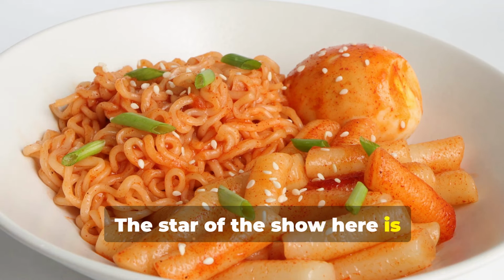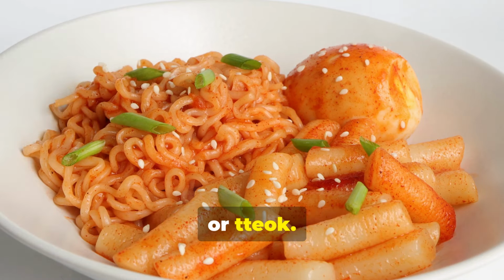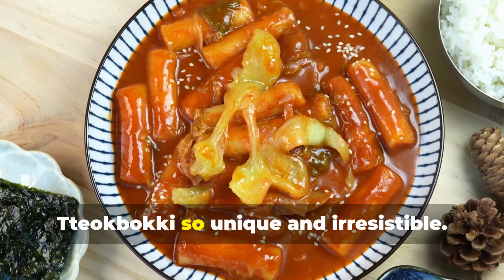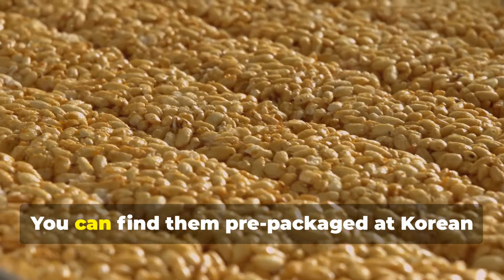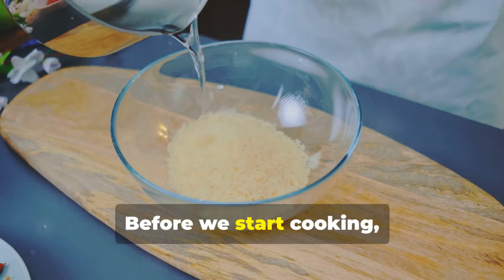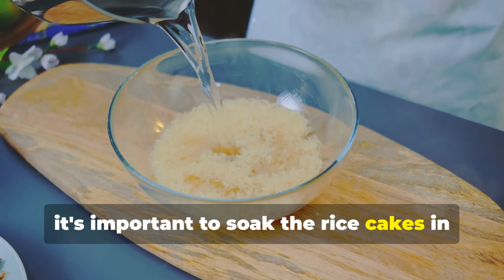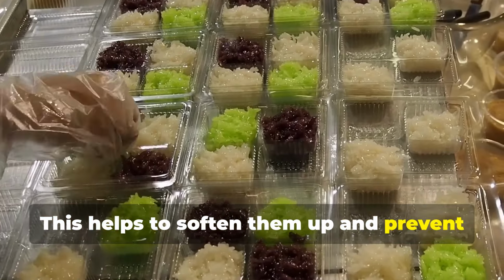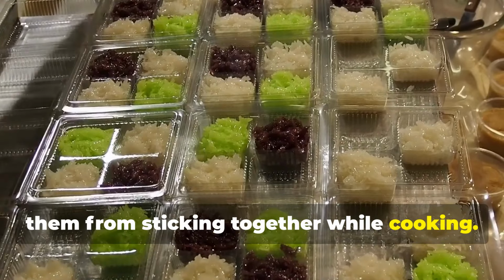The star of the show here is undoubtedly the rice cakes, or tteok. These chewy, cylindrical delights are what make tteokbokki so unique and irresistible. You can find them pre-packaged at Korean grocery stores or online. Before we start cooking, it's important to soak the rice cakes in cold water for about 30 minutes. This helps to soften them up and prevent them from sticking together while cooking.